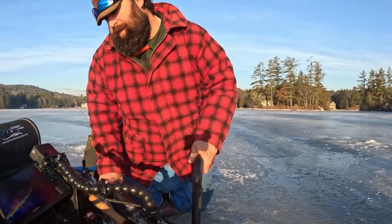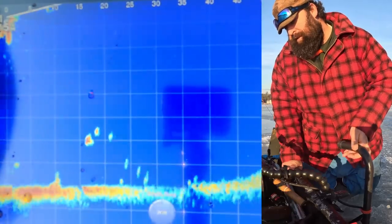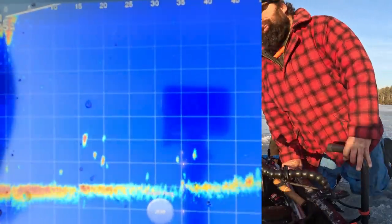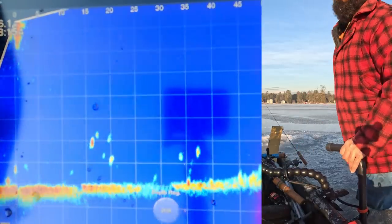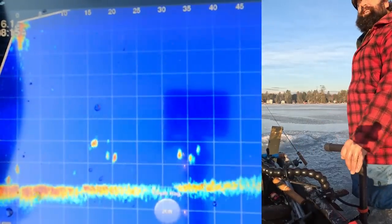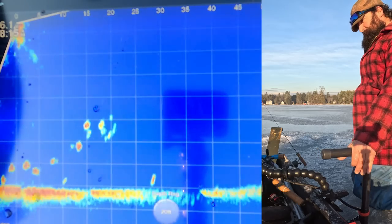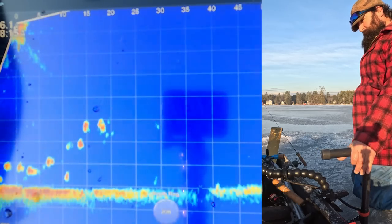Kyle's having a day. Those are the fish you do. Not a bad lake so far, huh, fellas? How many of these holes have we walked over? Yeah. Ice fishing isn't bad. 15 feet.